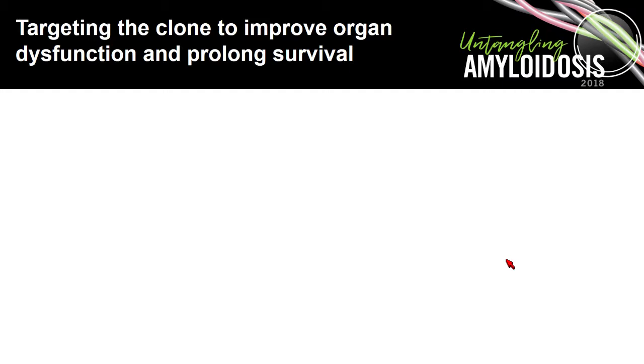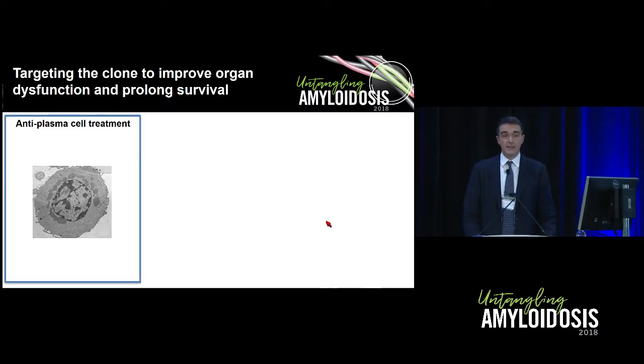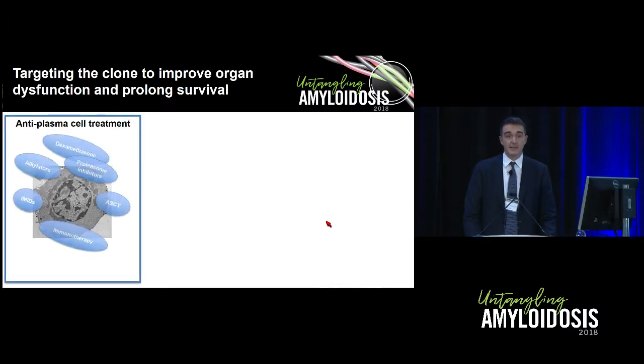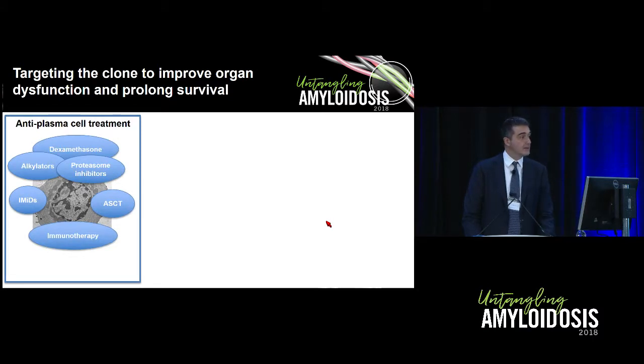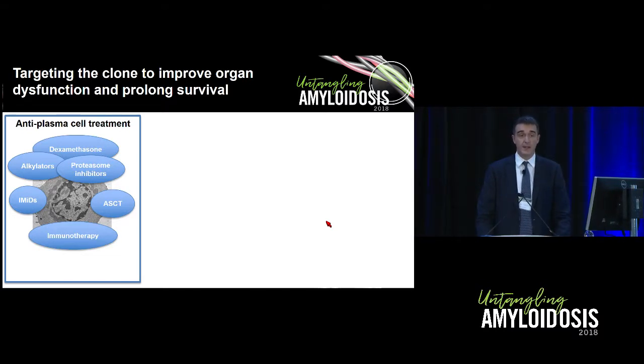So the aim of our treatment is the plasma cell clone that we have met at the beginning of this talk. And we are now besieging the plasma cells with many effective drugs that come from the experience in multiple myeloma. We have alkylating agents, proteasome inhibitors, IMiDs, dexamethasone, and now immunotherapy, and stem cell transplant that can be sequentially or simultaneously combined to kill the plasma cell.